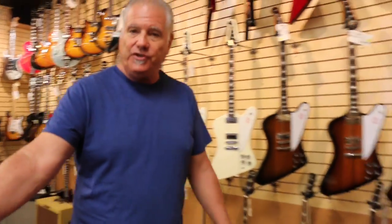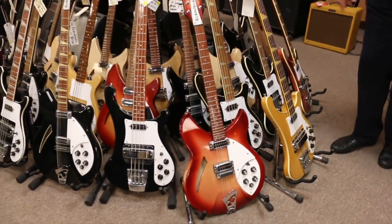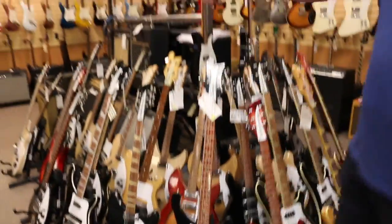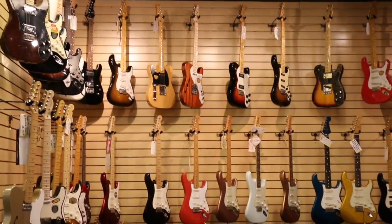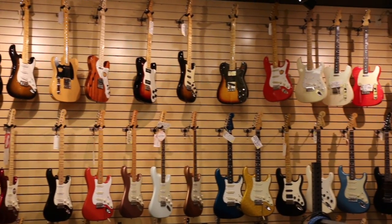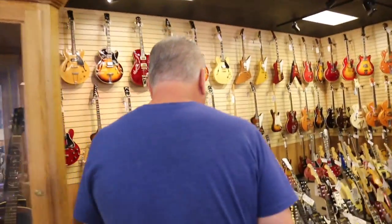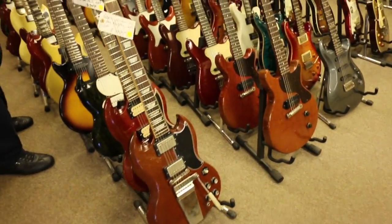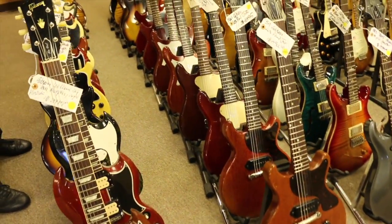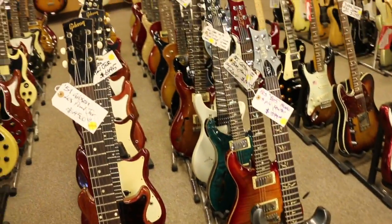Over here, we've got a lot of used Rickenbackers. Up on top, we've got a lot of American, Mexican and Japanese Strats, Tellys, just a variety of things. As we come into this direction, we've got some used SGs, some cool Les Paul Juniors, some of the early Epiphone electrics. We have a whole lot of Paul Reed Smiths. These are all used, by the way.